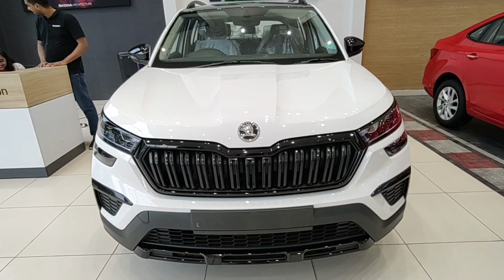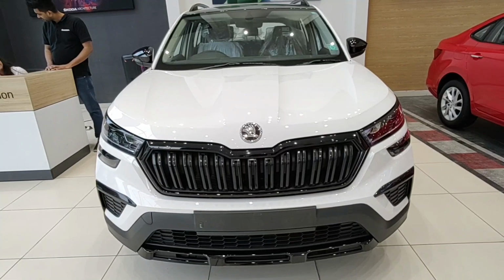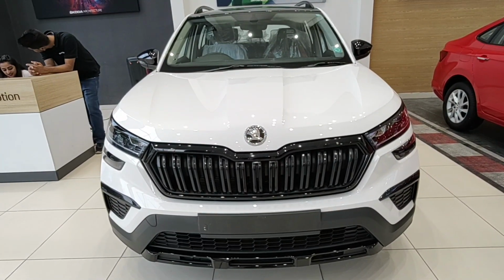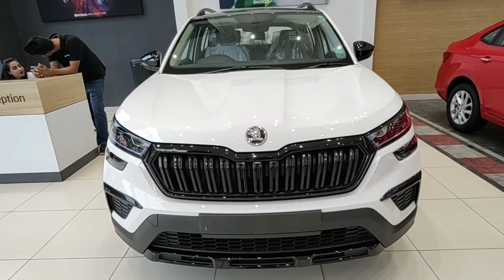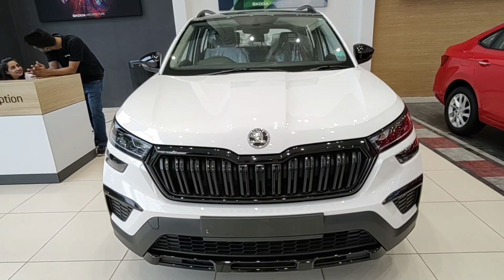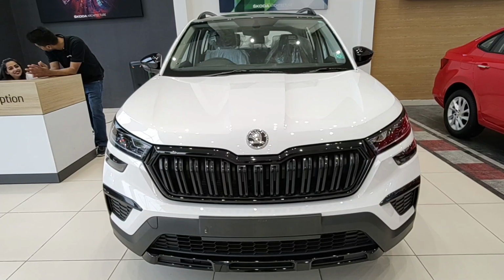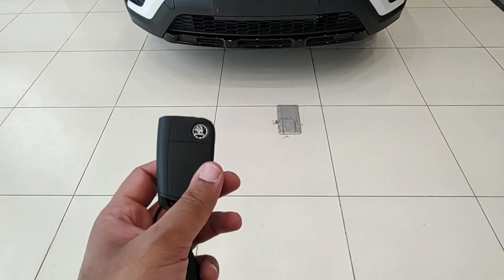Now obviously, the Monte Carlo is priced higher than the Style variant. The question is, does it deliver on that premium? Would a few cosmetic features here and there deliver on that aspiration of actually buying that Octavia RS, which is now discontinued, if you wanted a sportier version of your favorite Skoda? Well, let's see, does this actually suffice that Skoda Octavia RS's need, or is it just one gimmicky variant?